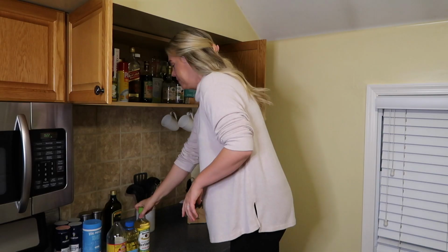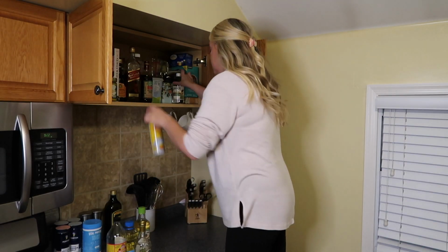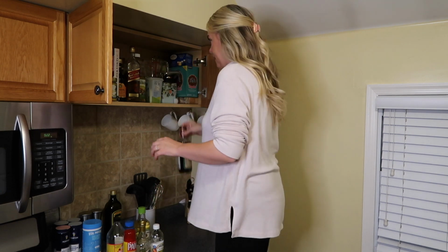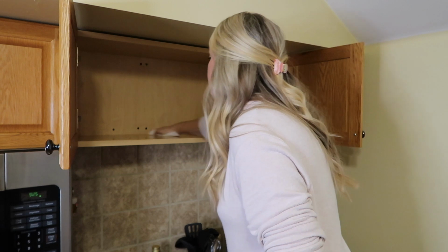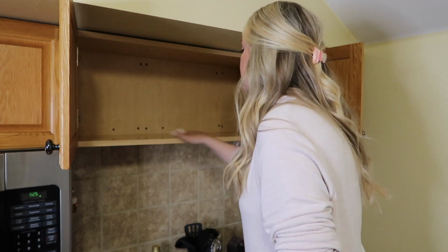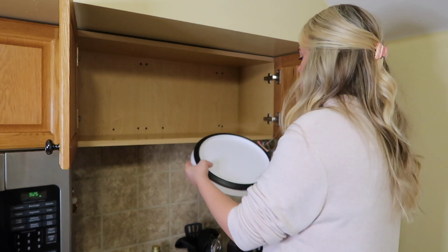There's no wasted space. And now moving on to the section that's above my oven space. So this is the space that I am mostly in my kitchen when it comes to cooking. So I really like to utilize this space and make it very functional. I have cookbooks on top.